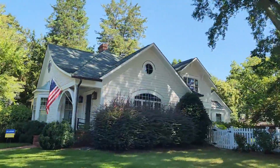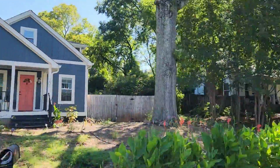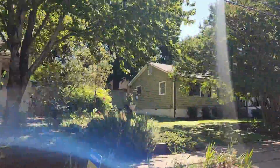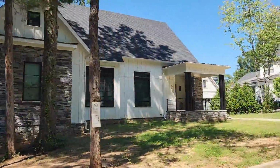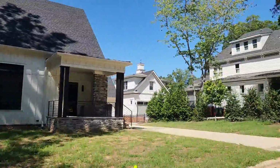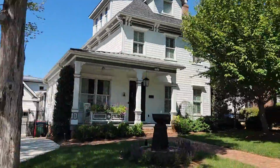Now, coming up, we're going to take a look at a more new construction area where the homes are ranging in the $700,000 to $800,000 range. These two homes are great examples of beautiful custom-built properties. Both of these homes have actually taken up two lots and put them together to build their dream homes.